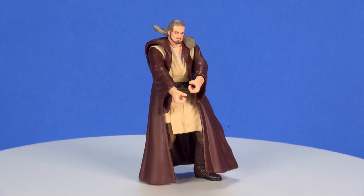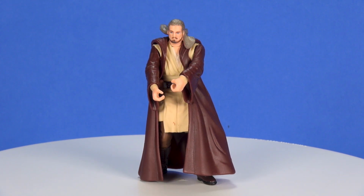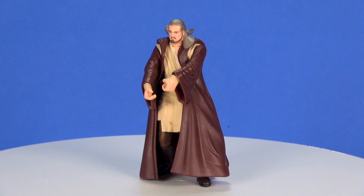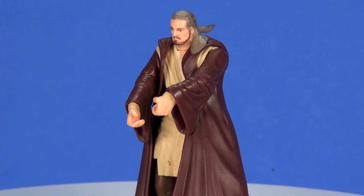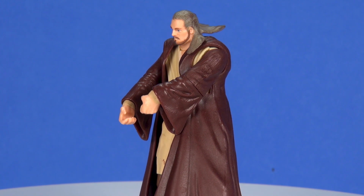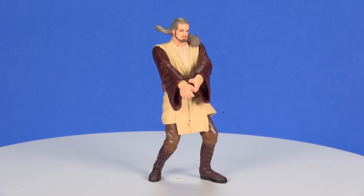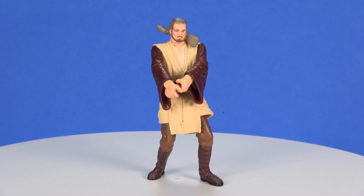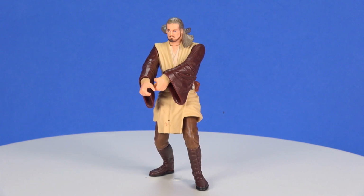As you can see, he's just in a very awkward pose. Looks like he's about to go to the bathroom. And even though you have articulation at the elbow, there is not a lot you can really do with the hands otherwise. And that outer robe is removable. That's more of a feature of the way it's manufactured and not really a feature of the action figure itself, since if you take it off, you're left with an action figure that has these dark brown sleeves and you can't do anything about that.